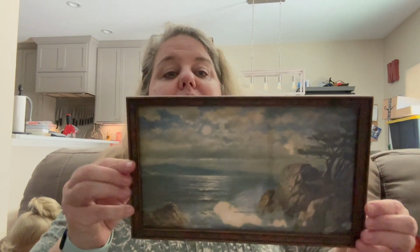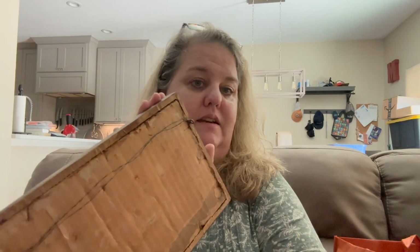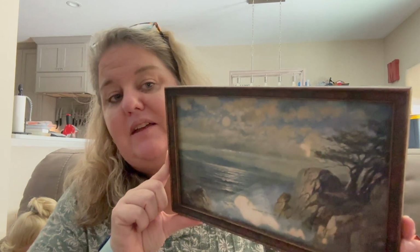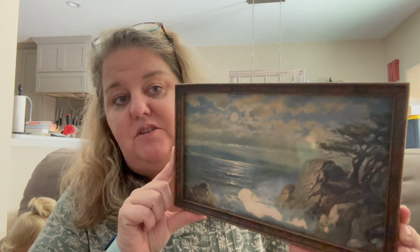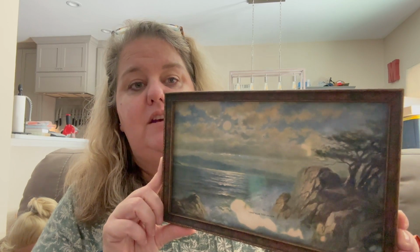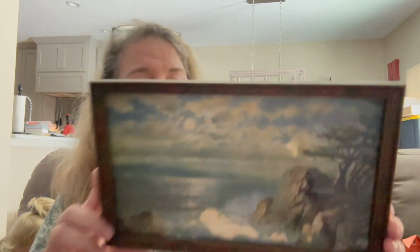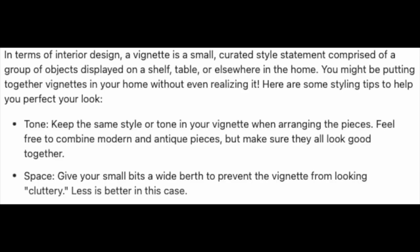Here's another kind of cool one. It says Monterey Moonlight Monterey on it. You can tell by the back that it is quite old. Someone else has something very similar to this selling for $25. That's probably the range I'll try to sell these. They're smaller. Sell them in the $18 to $30 range for some of these. It's just for people who like to do vignettes of vintage things. I know it keeps catching the glare and the shadow of my phone and the tripod. But it's a really cool print. Like I said, all of these were about $2 each.